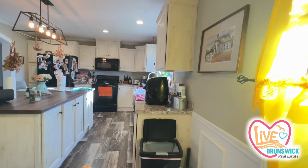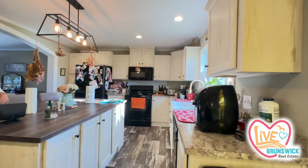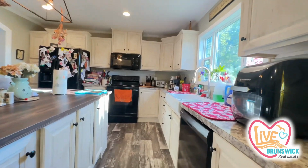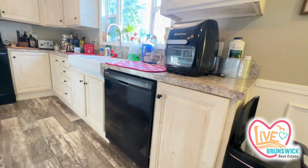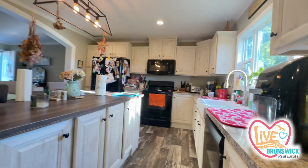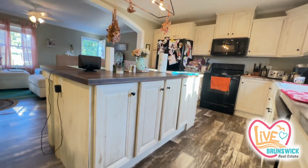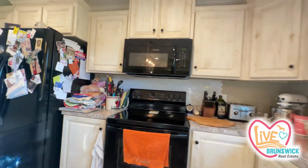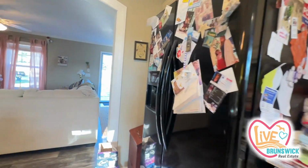Okay. So he said he was moving because it's just a little bit too much for them to maintain right now. They do have the dishwasher beside the sink, plenty of storage in the island here. Very nice.